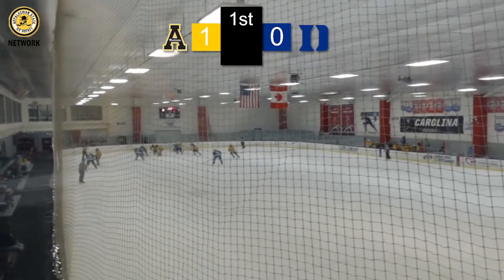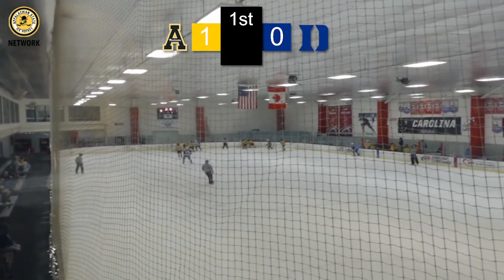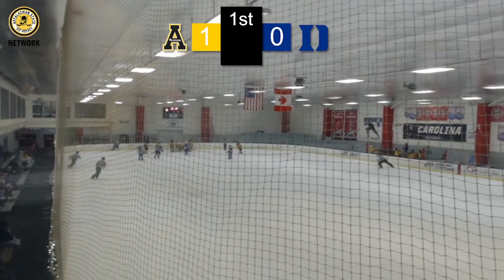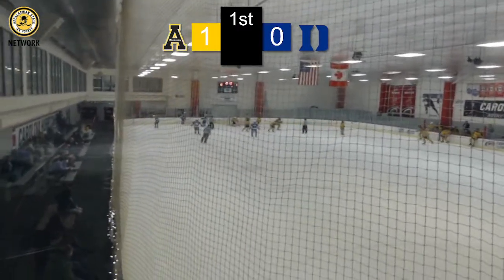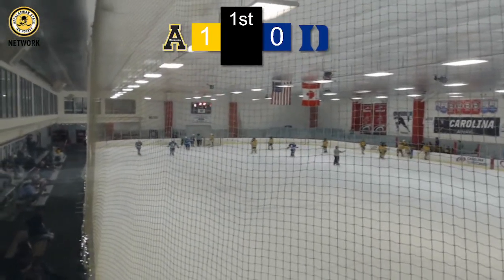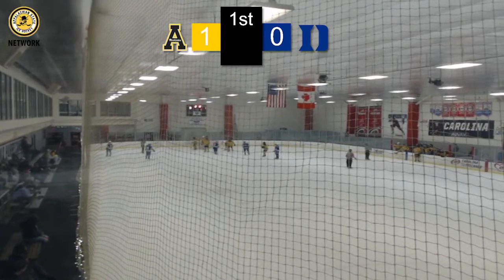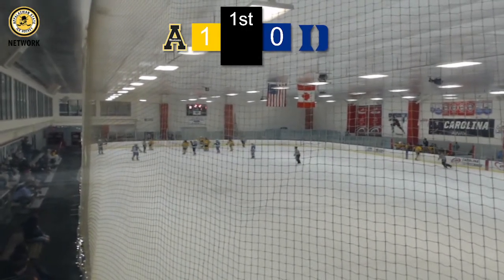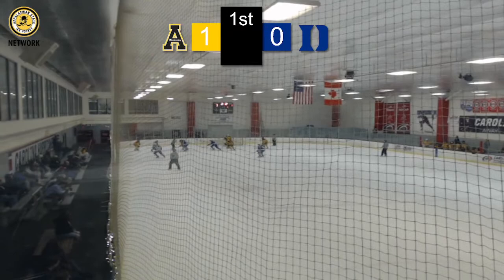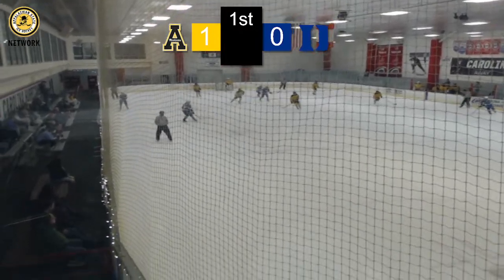Duke wins the draw, tries a little walk-through move there. That's thrown wide. Gross tries to get a stick lift. Blue Devil spins away with it in the corner, pushes it along for 25, backhands it out front. Wilcox will hold the pipe, get us another face-off. Duke wins the draw. They try to go point to point, but it skips over the blue line. They'll have to reset.